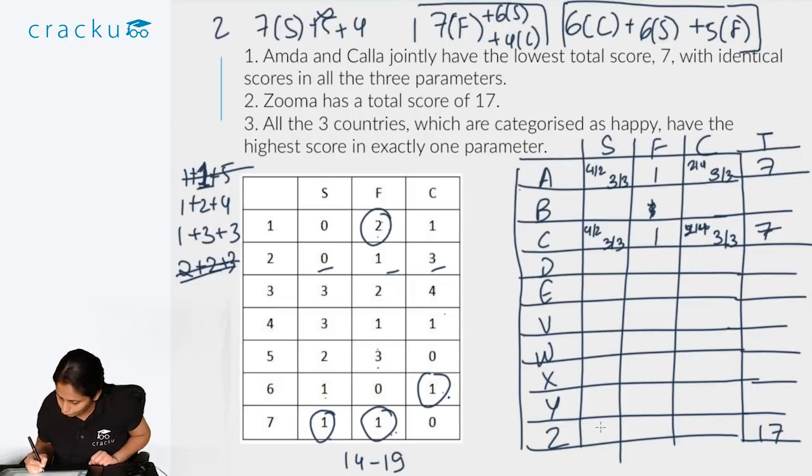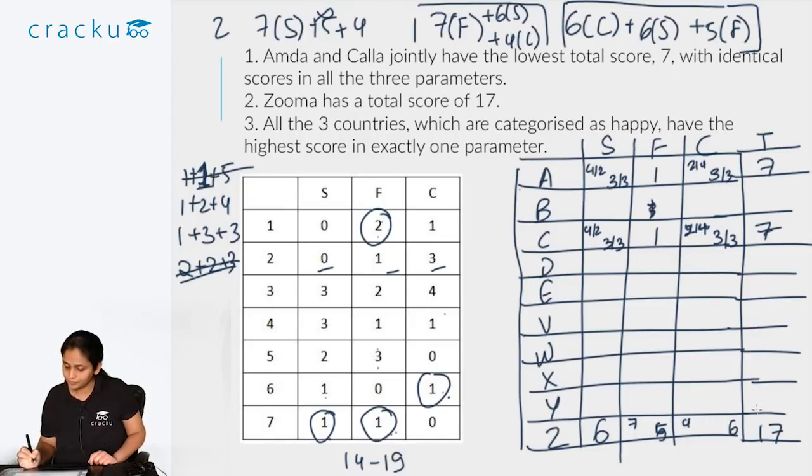So the value for S will be 6, and this can be 7 here and 4 over in C, or this can be 6 and 6 in C and 5 in F. So these are the 2 options that are available to us. So we have filled the table as far as the information that is given to us.